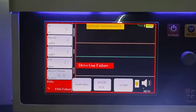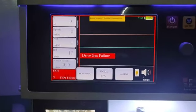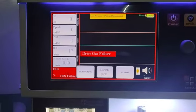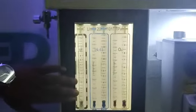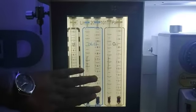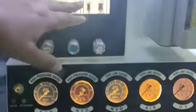So currently we have not connected any gas, so it's showing dry gas failure because we have not connected any oxygen source or any nitrous source, anything. Now coming to here, these are your flow meters. One is for air, and the other two are for N2O and O2. For high flow and low flow, both tubes are there.